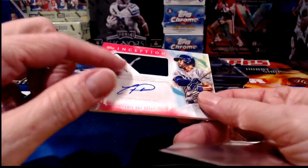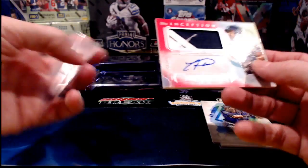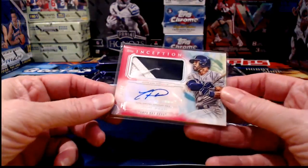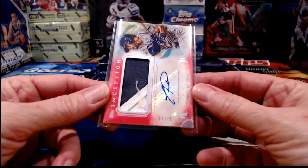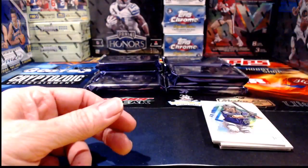So you've got a big thread there hanging out of your relic. I thought, man, do I have something caught in the... I thought there was something inside the sleeve. No, that is actually a big old nasty hanging thread on your relic. But you'll be able to clip it off when you get it. It is numbered to 75, Tampa Bay Rays.